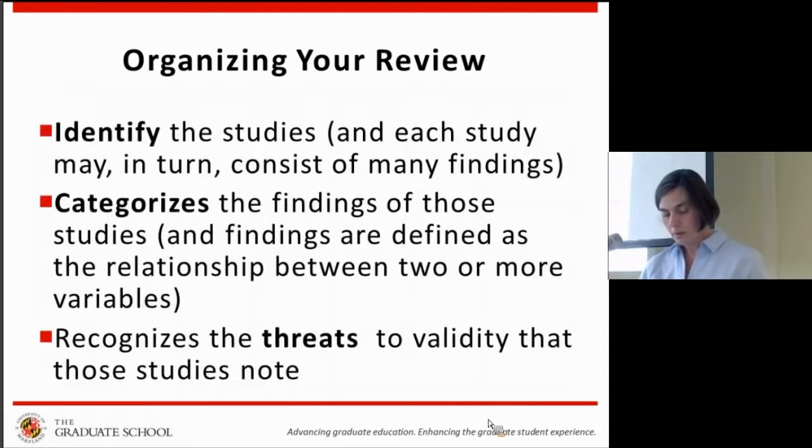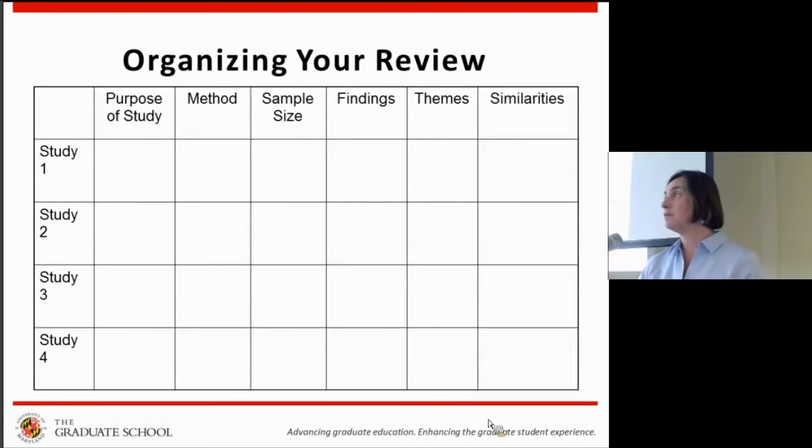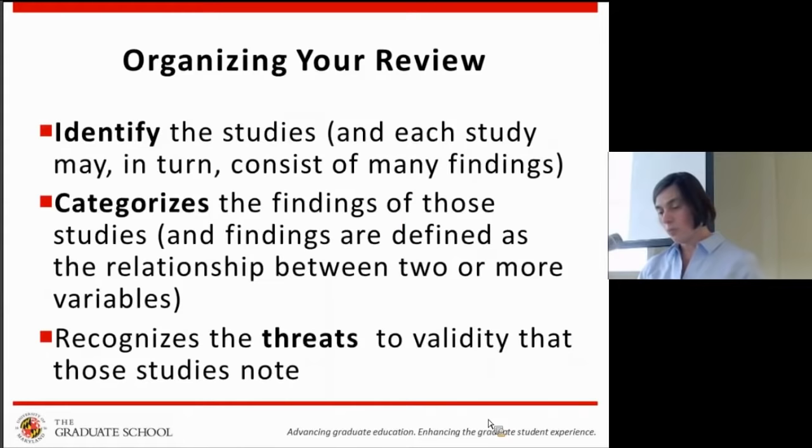Other things about organizing, you might think about identifying studies, and each study in turn may consist of many findings. You think about categories of the findings of those studies. You might think about recognizing threats to the validities of studies, so all kinds of questions about organizing. If something that rigid doesn't work for you, something like this may work better, right?